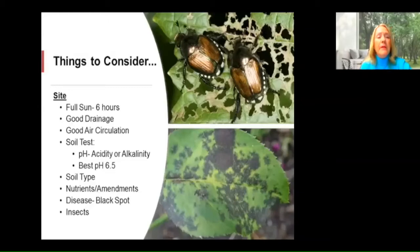Now, I recommend that you get a soil test on your property if you have never had one or if it's been a long time since you've had one. You can call your local Rutgers Cooperative Extension office, and for a fee, they will send you a soil test kit. Follow the directions carefully. Mention that you hope to grow roses and do the test properly. Send it in. In a few weeks' time, you will get a result from them, a report, which will be very detailed.